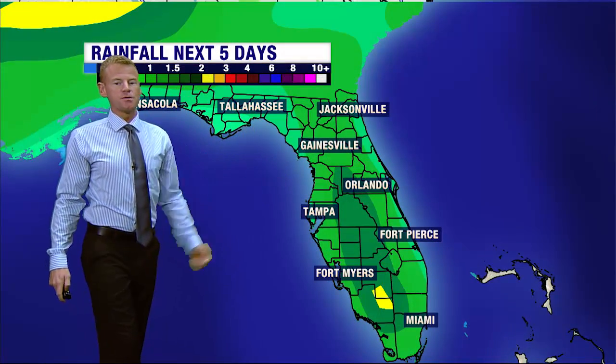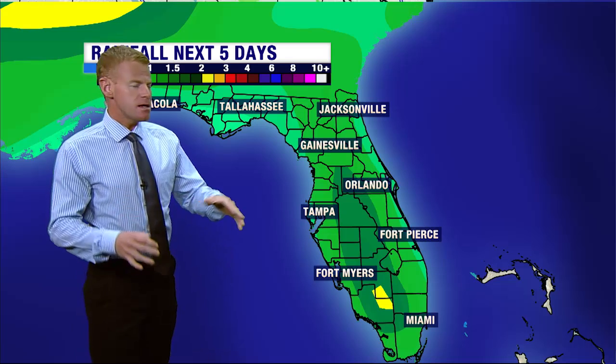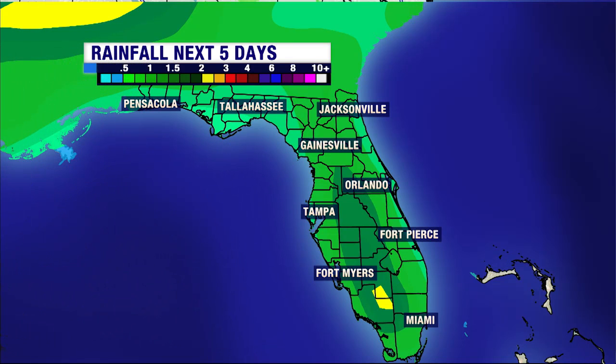Showers and thunderstorms will continue. Pretty normal rain coverage over the next 3 to 5 days. Maybe some elevated amounts for inland areas as those sea breezes march inland.